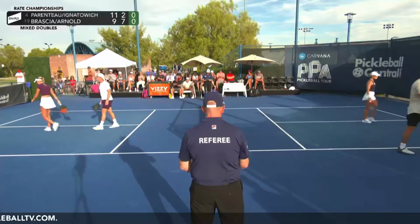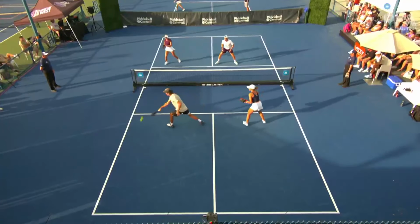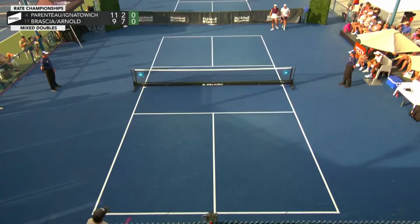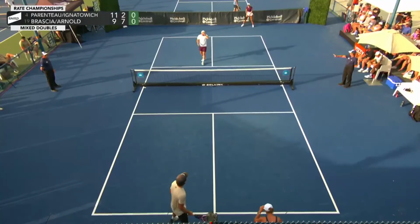Second great read by Maggie. She's sitting on that. For sure. She's seeing that better now. Yeah, the first ball she hit straight down. She probably wanted that one back, but she was still sitting on that counter and slowed it down just a little bit. A better angle. Put it behind him. Great shot. We're at 2-7, second server. 2-7-2.